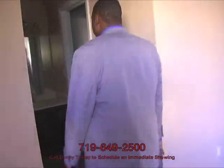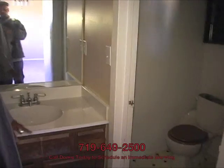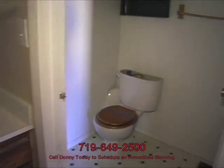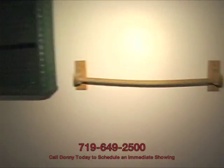As we head back here, you'll notice the master bath has its own sink here, and then not exactly a 5-piece, but here's your toilet over there, and then behind that, as the camera will pan around, you'll notice that there's a shower.